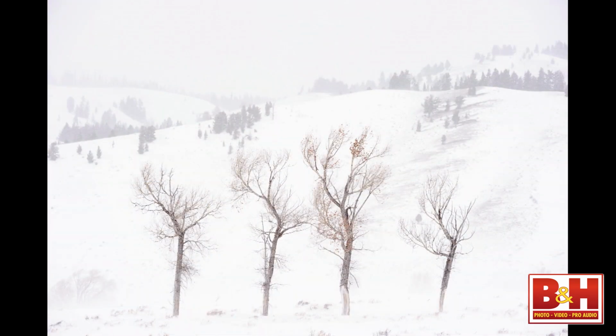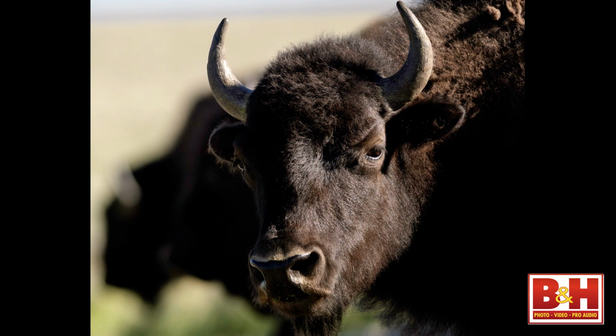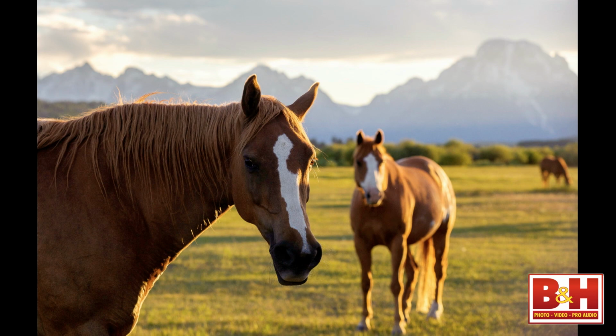This is in Grand Teton. So you do get some wildlife in Grand Teton too. The bison, not so much in the winter. They kind of head up north into Yellowstone. The moose. I had actually been directed to this spot to shoot a reflection of the mountains, but the moose showed up and it changed my day.